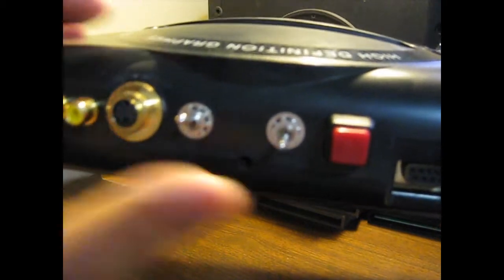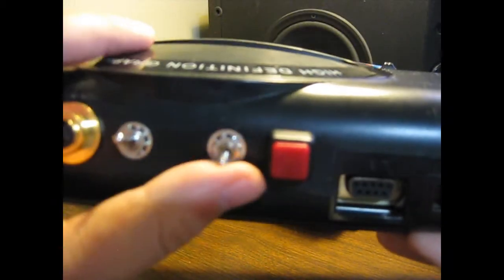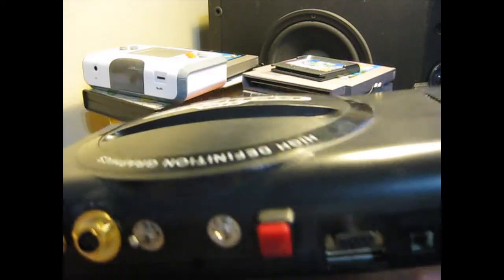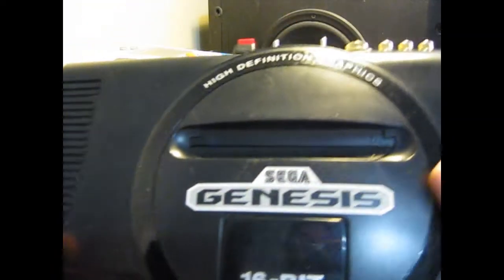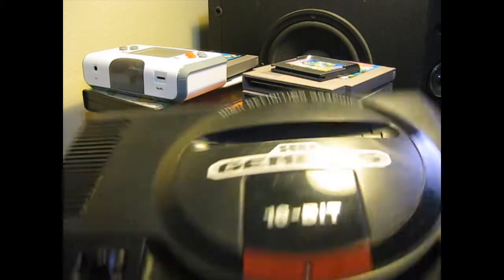So if I leave it down, it's at the stock speed, which I think is like 6 point something megahertz. And then I push it up and it goes to 10 megahertz, so it reduces any type of lag or slowdown that some games might have, like Mega Man when you're fighting some of the bosses.